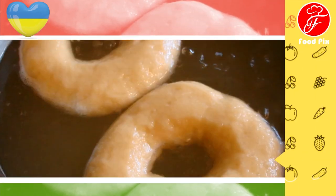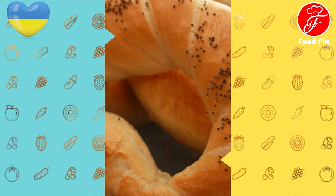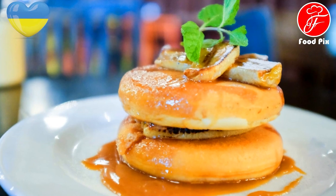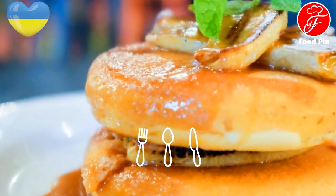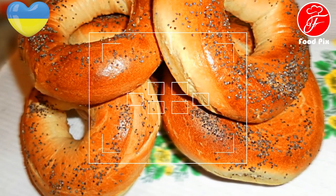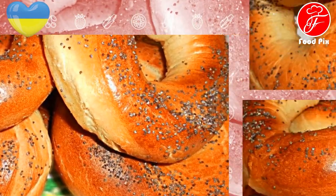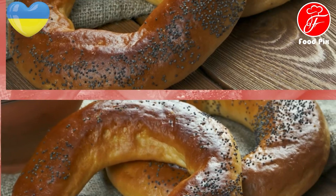It is believed that bublik was created among the Jewish population in Tsarist Russia, but got its present form in Ukraine. It was originally sold from street carts, where it was lined on a string and offered to the customers. Bublik is typically consumed as a snack or as an accompaniment to coffee or tea.